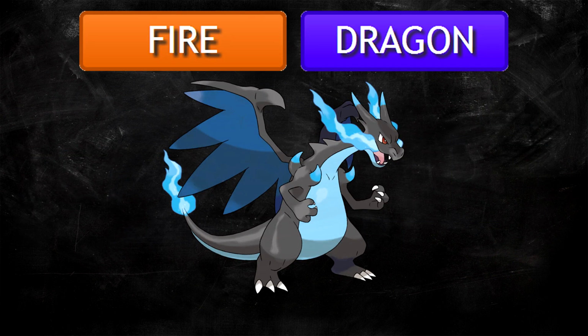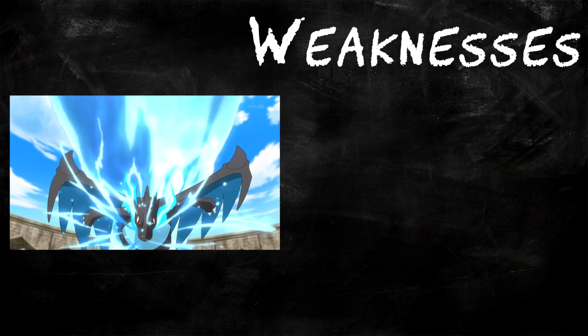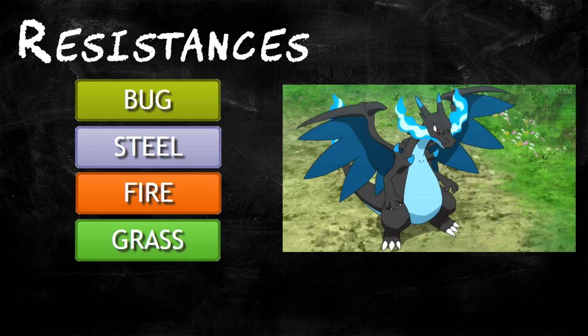Mega Charizard X is Fire and Dragon. It shares this type combination with Reshiram and Turtonator. It is weak to Ground, Rock, and Dragon, and resists Bug, Steel, Fire, Grass, and Electric.